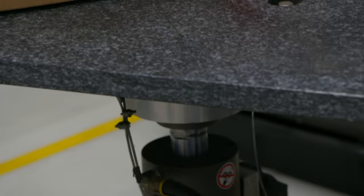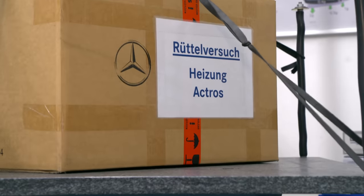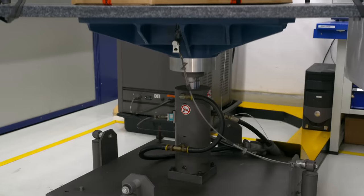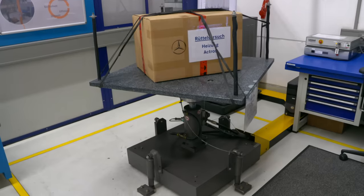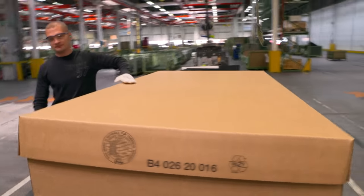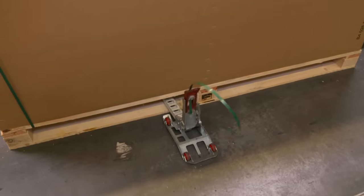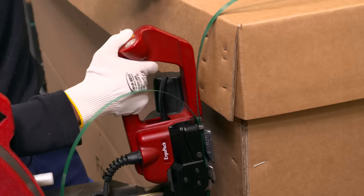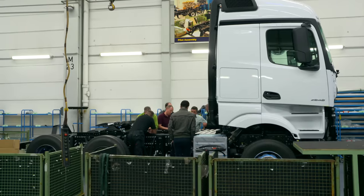For smaller parts, there is the so-called shake test to simulate travel at sea. After all, the boxes being exported travel for weeks on end. Here, the testers can find out if the packaged parts arrive undamaged at the customer's doorstep. Just like in a model kit, the boxes have every part you need to build a truck. To ensure that the customers know how to put the pieces together, the factory offers to come to the customer and assemble the first truck together.